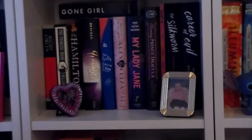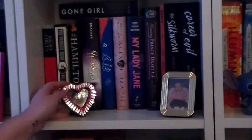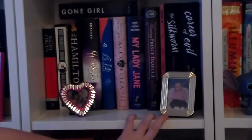Now we're getting to the TBR portion of the skinny bookcase. So this TBR shelf has leftover fantasy books, historical fiction, as well as some adult thriller-type books on it. So right here I have a picture of me and my mom after my very last dance recital, as well as another picture of my cousin.